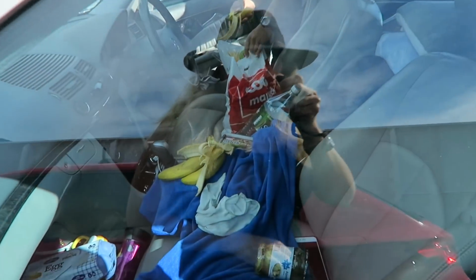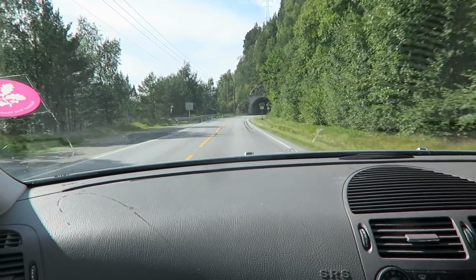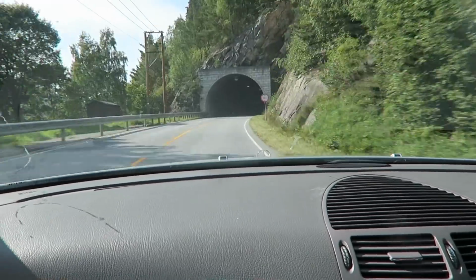We've got so much stuff in there. Bananas, shopping. No children, lost them. Are they up there? So off the ferry, and guess what? Straight into a tunnel. That's right. Here we go.